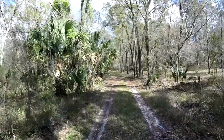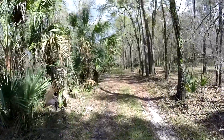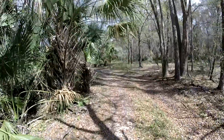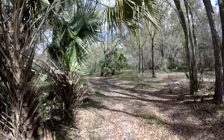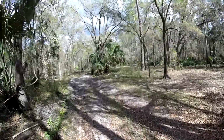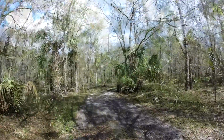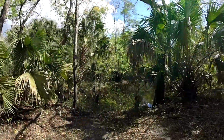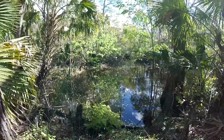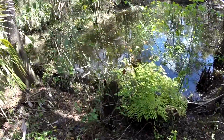Continuing on through the wilderness here, found this path, and this was one of the old roads that was used as well. So I'm gonna follow this and see what else I can come across out here. Followed the road back to this area to another part of the creek. And looks like there's some wood pilings here.